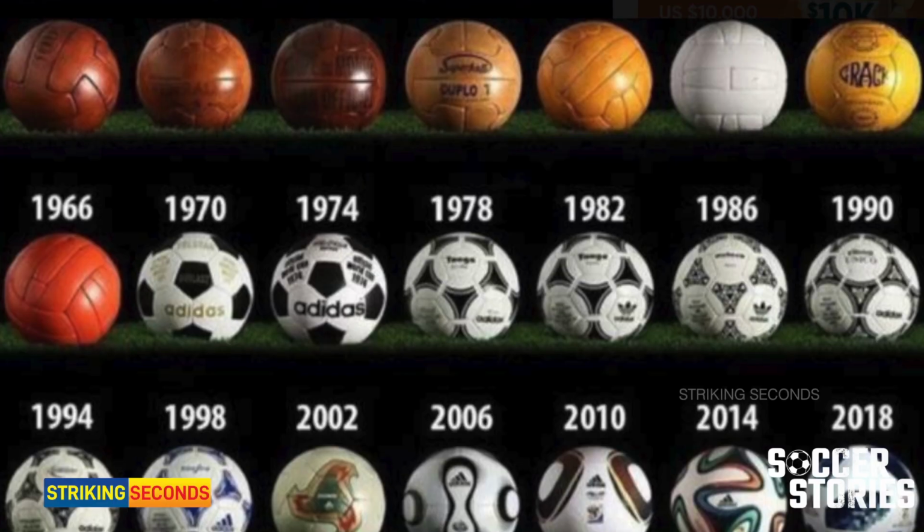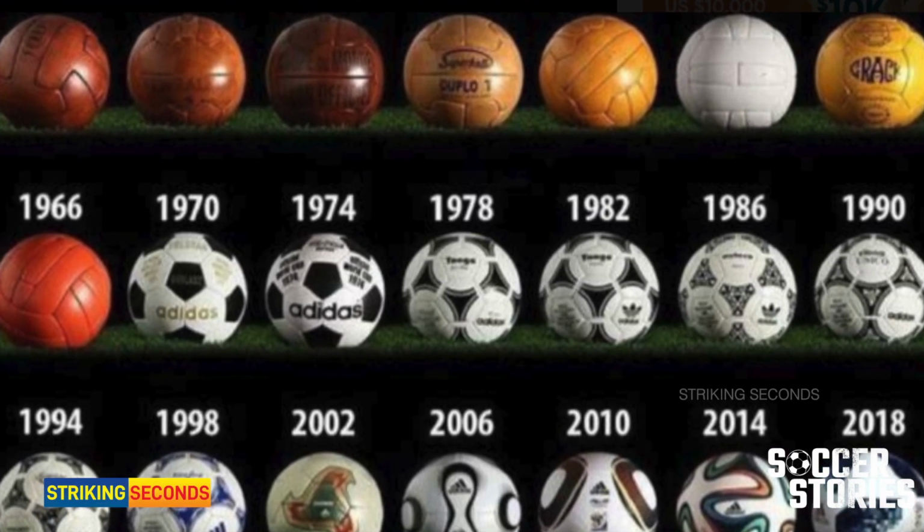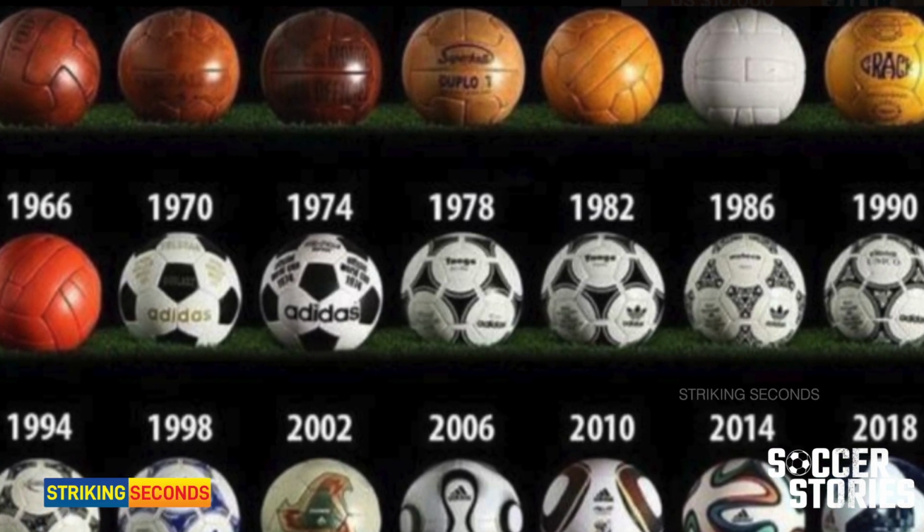The casing of the ball then was made up of 6 panels of 3 strips each, the stitching being restricted to one side. The finished product was more often than not dyed dark brown for reasons of uniformity. However, certain problems still did persist.